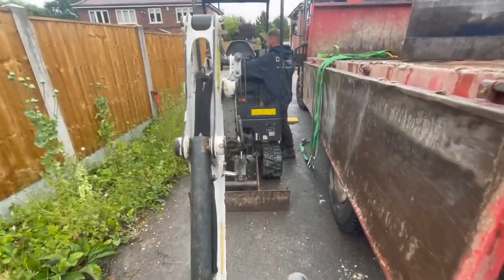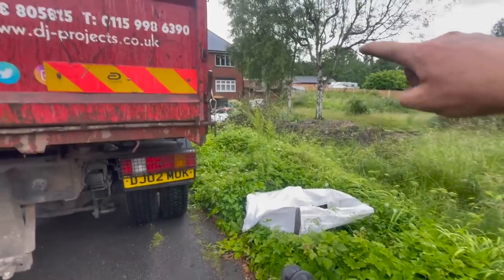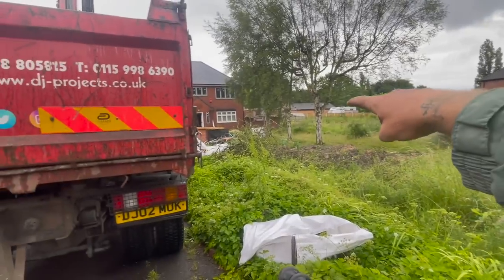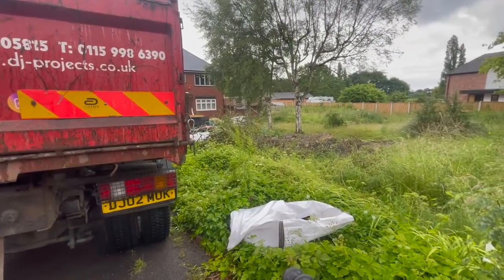Digger's off. We'll track it down over there. It's grown, hasn't it? It has definitely grown. Over there, just underneath that scaffolding, that's where the job is. So let's get digging.